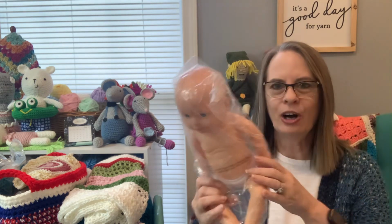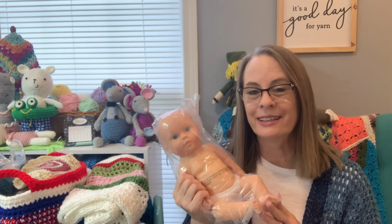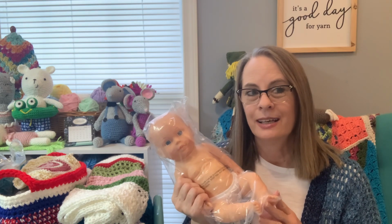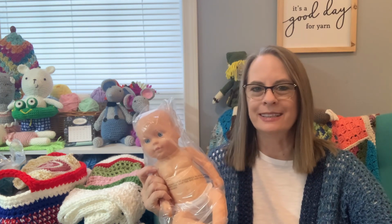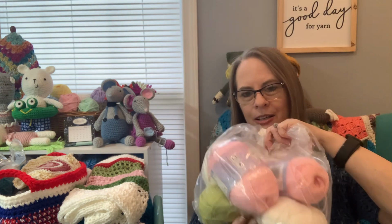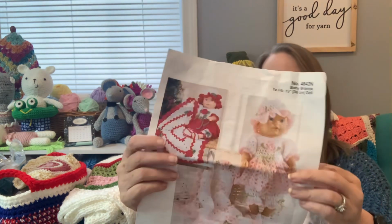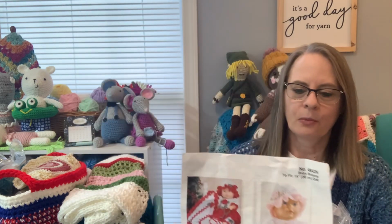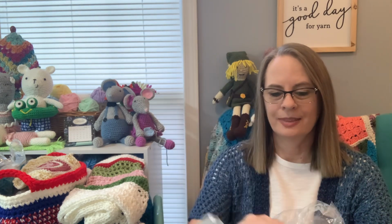It comes with a doll. And now I'm really glad I saved this because I have a granddaughter coming. I'm really, really glad I saved this and did not make it and give it to someone else in the family, because I'm going to need this. It's a Mary Maxim kit, and it comes with the yarn right here and a pattern to make a dress for this little doll, and apparently a little blanket too. But looky there, this is what it comes with. So with this pattern, I can make several little outfits for this doll. And so anyway, I'm excited about that. I'm really glad that I saved this, because now I'm going to need it.